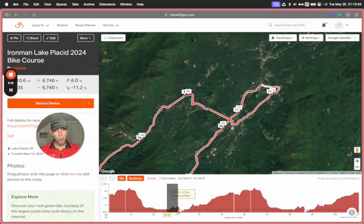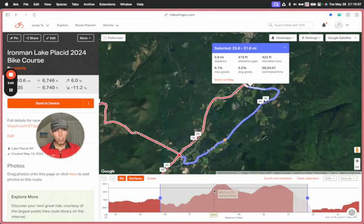Up here, over, and then down into the town. So as a result, we've got this section here with two decent climbs, right? This climb here ends up being just about 2 miles. I'll probably say about 1.5 miles of good work, but there's some good kickers up here at the top. You're gonna drop down a little bit and you've got another bump.